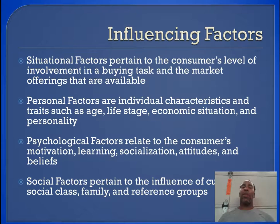Influencing factors. So situational factors pertain to the consumer's level of involvement in a buying task and the market offerings that are available, right? So how involved are you in the process? Or maybe you're not involved at all. Some processes, I'm just like, I'm not really too worried about it.